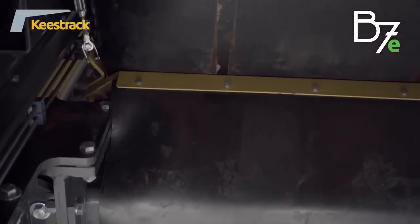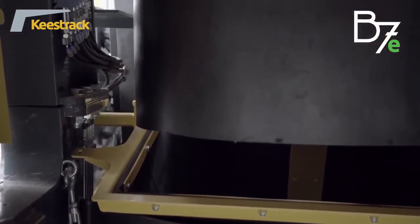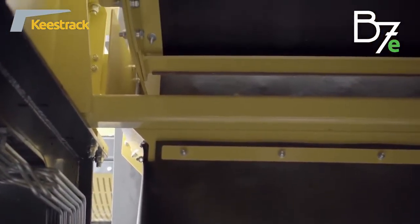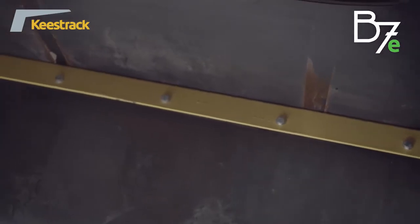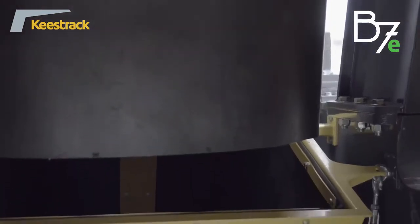Also for ease of service to the bottom deck of the scalper, the cassette system can be removed from here very easily, and the chute for the fine fraction discharge to the main conveyor can also be removed very easily. It's a rubber chute.